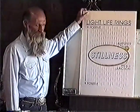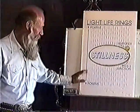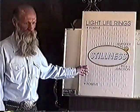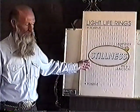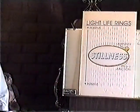What does the amplifier do? The amplifier just simply gives this unit a little more horsepower, gives it a bit more energy. And you can add the amplifiers ad infinitum if you choose. But we're currently using three amplifiers on the unit, and they're made slidable so that you can precisely tune the energy field in the ring.